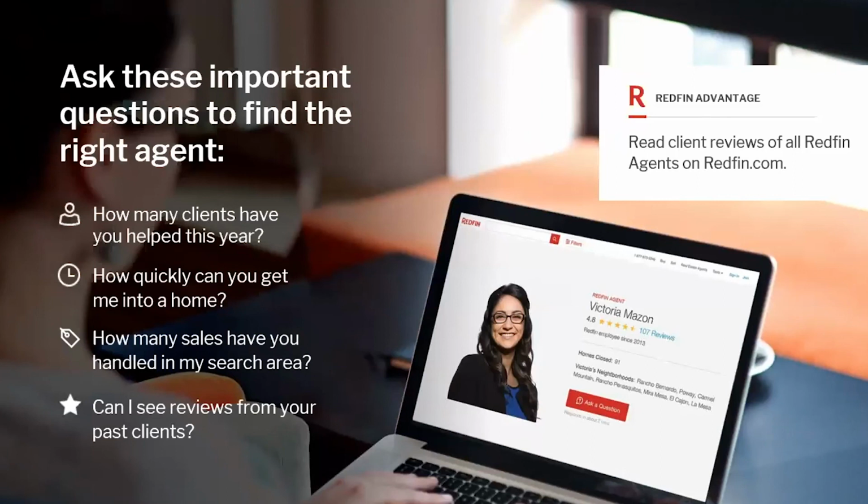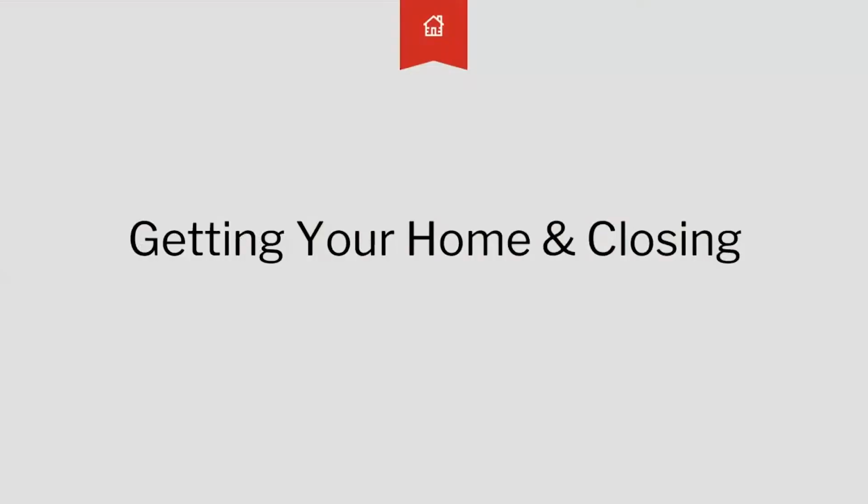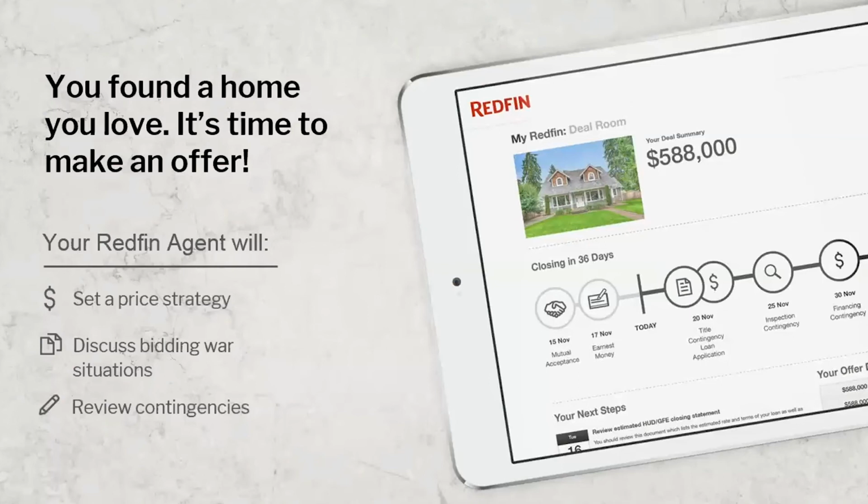And so moving right along here, getting your home and closing. Once you've found a home, it's time to make an offer. This is an opportunity for you to work with that agent and determine what the price strategy was. How did they determine maybe the list price so that they didn't miss out on any buyers, and at the same time, what the sellers might expect? And discussing negotiation tactics based on either your contingencies or the elements of your offer that might compel the seller to accept your offer.